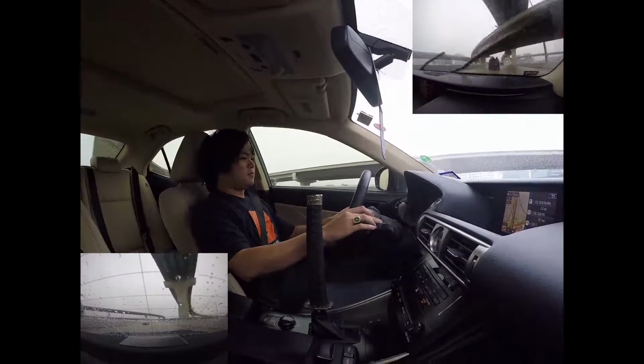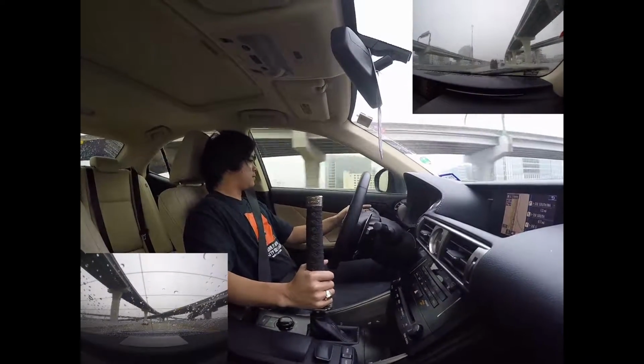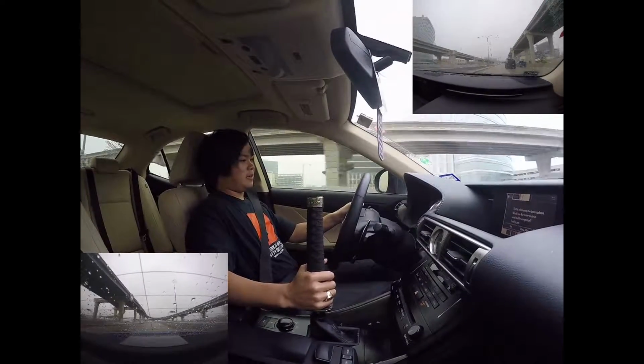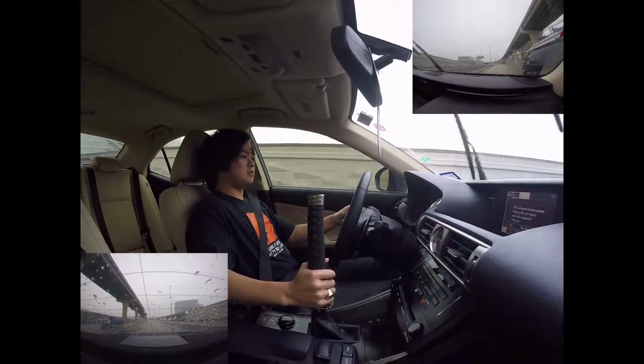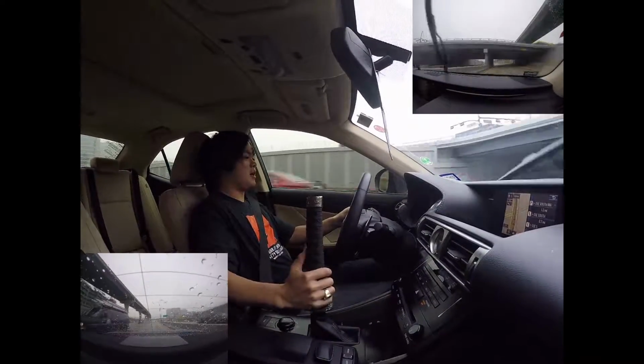Oh, hello. That's blurry. Alright. Left lane. Oh, yes. I like the left lane. It's generally consistent. I don't have to deal with people coming on and off the highway all the time.